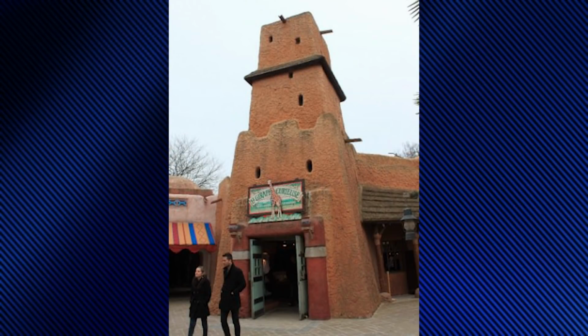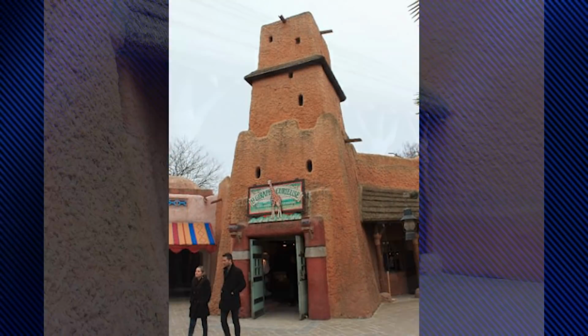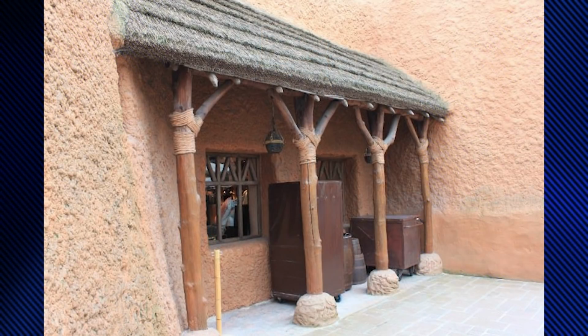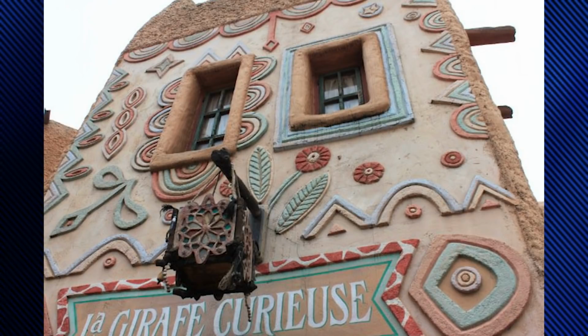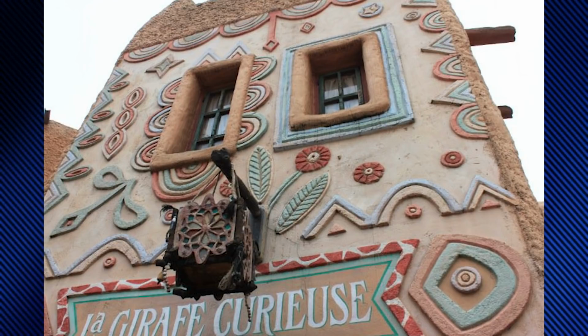The tower has small holes that would offer lookouts and ventilation. The thatched roof is supported by pillars that are set on stone bases to protect them from the moist ground. The bas-relief decorated exterior wall was inspired by the sculpted mud decoration found in the Hausa architecture of northern Nigeria.